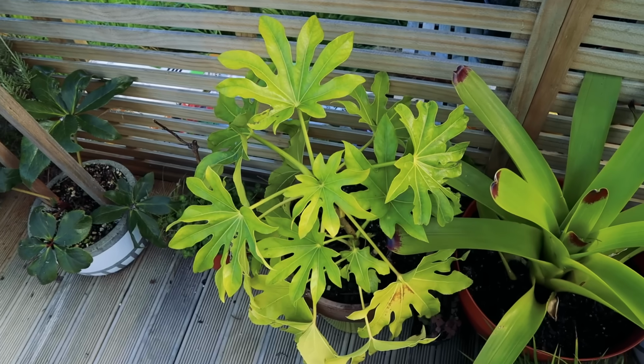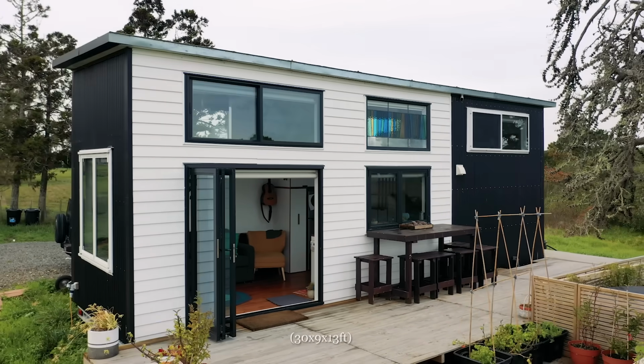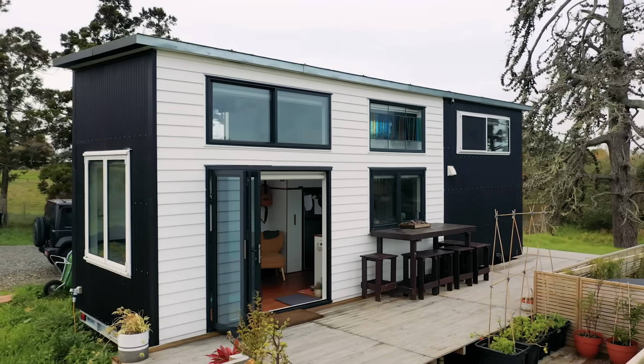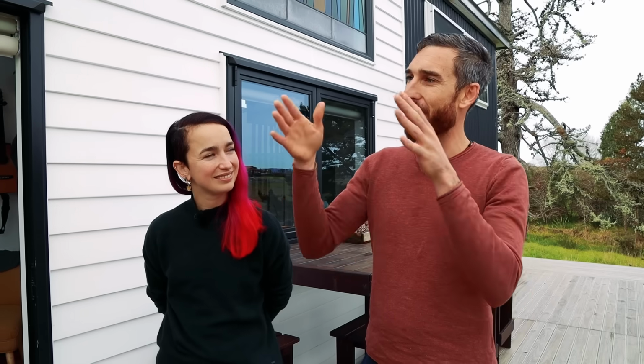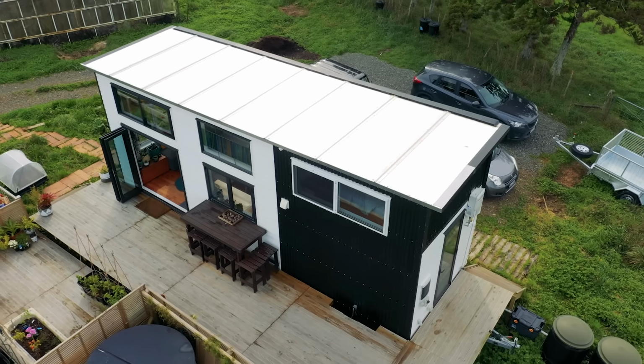Exactly. And so what size is the tiny house? So the tiny house is 9 meters long by 2.7 meters wide and about 4.1 meters tall in total height from the ground. And then once you've got the cavity and the cladding and a little bit of an eave, we're around about 3.1 in total width.